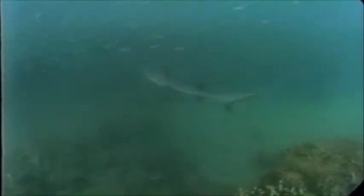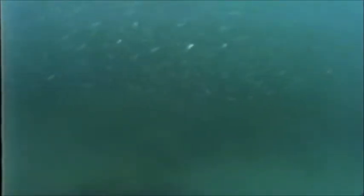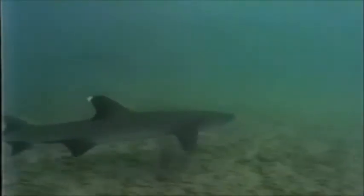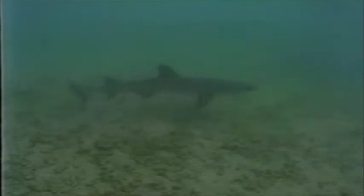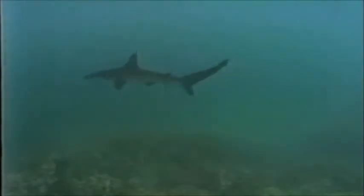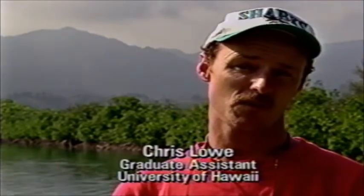We know that sharks are top-level predators in the ocean, but we don't know exactly how important they are. Part of the problem is these animals are tough to study. They can get really large, they can travel great distances, and they're not as hardy as most people think. They're actually quite fragile. Sharks like the scalloped hammerhead are known as obligate swimmers, meaning from the time they're born to the time they die, they never stop swimming.